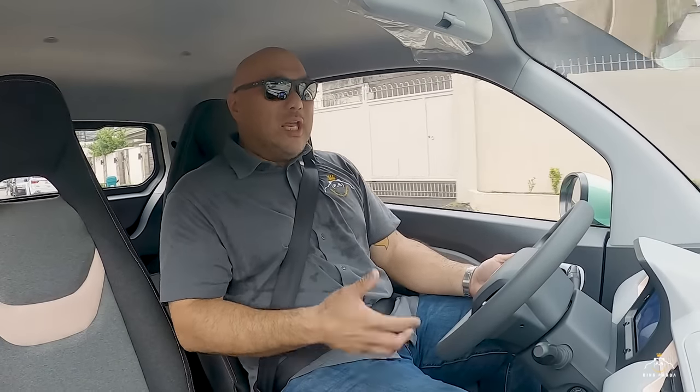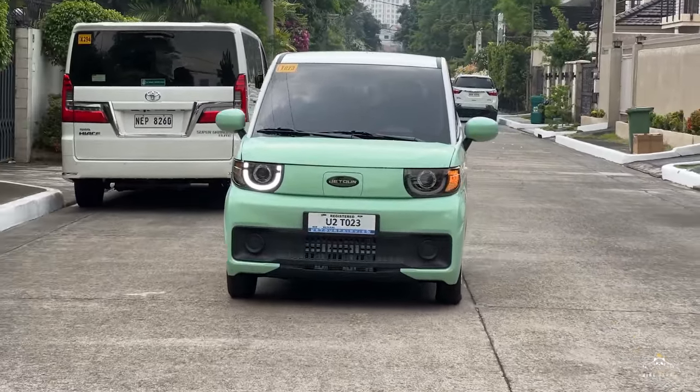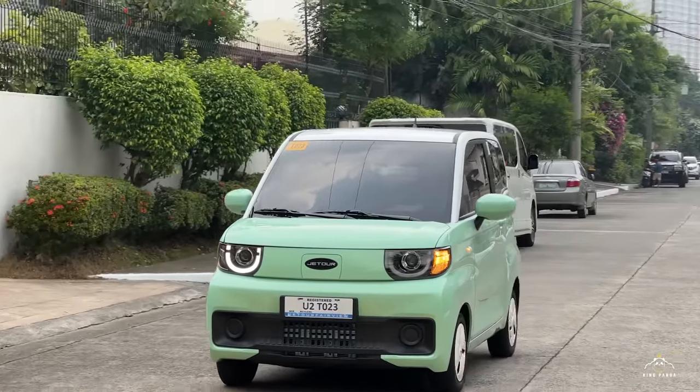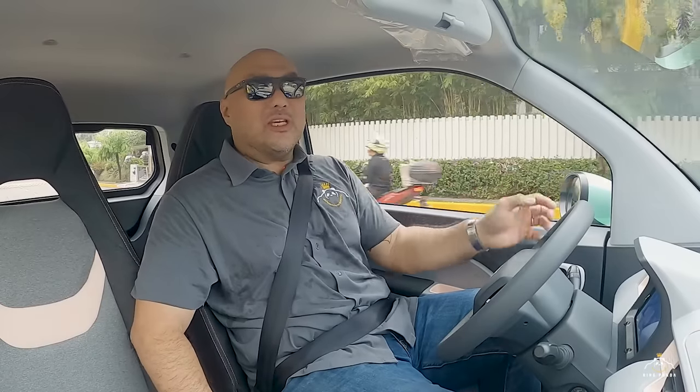Now, it has Bluetooth. It also has a radio. I think yung radio na nilagay dito, parang transistor radio lang. All the controls are here. You have your speedometer, your instrument cluster, which gives you all the information you need, which is not a lot. You have your range, you have your mileage, you have your battery level, you have your speed. Kung naka-Bluetooth ka, o naka-radio ka, you have all your controls in your steering wheel. And that's all you need. Now, the headlights sa gabi is pretty good, as you can see, you know.